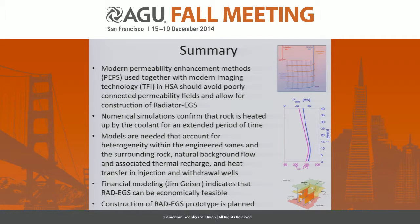So we are kind of emulating a hydrothermal system, and in addition we have also buoyancy effects which decrease the amount of pressure needed to drive the system. That's like in the previous talk with the CO2. So there's more work to do. The models that we have developed so far, analytical and numerical modeling approaches, need to account for background flow and also put heterogeneity in the subsurface.